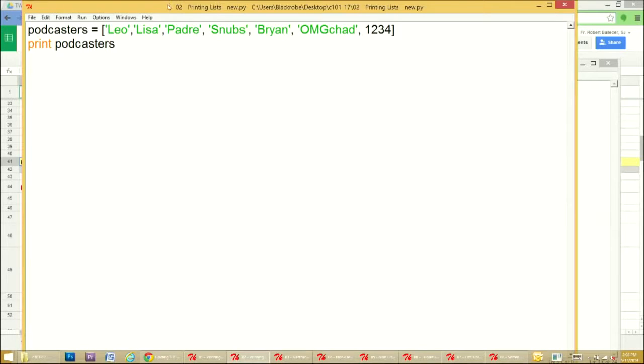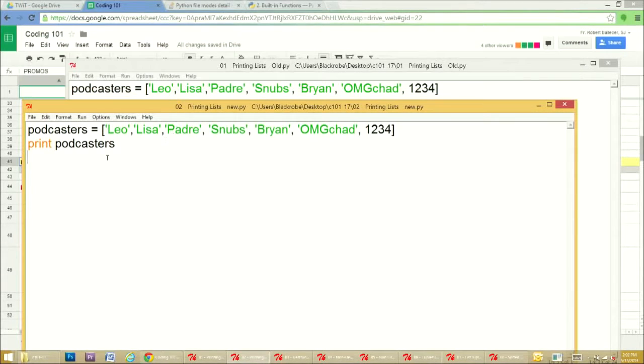Remember that a list really just looks like a variable to Python. So I have the same thing. I've got my list with all those people. And instead of using a for loop, I'm just going to say print podcasters. I'm just going to say print the list. Now, do you think you know what this is going to look like? Will it look exactly the same? Almost. It'll look like this.